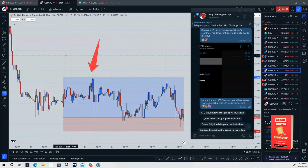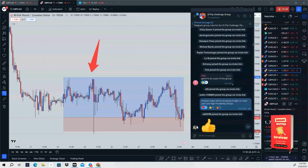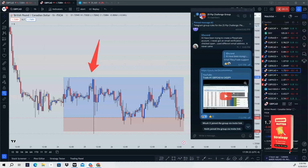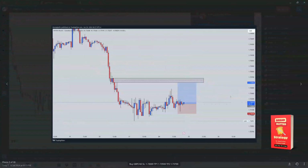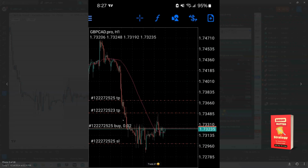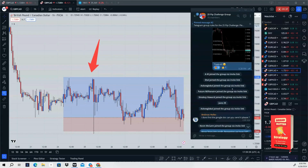So let's get started with this recap. So we took two trades this week. The first trade was GBP CAD, and I put this here inside of the Telegram group. Here is the trade alert. Okay, and we also emailed this to our members. So we took this trade. Here's where I entered the trade at. We never got a chance to get up to the first or second TP. All right, so let me explain to you what happened.